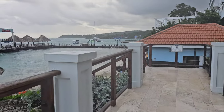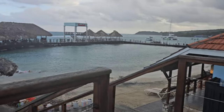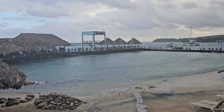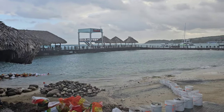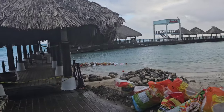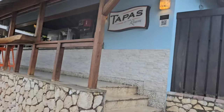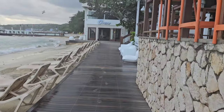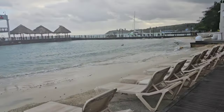And now we're going into the Riviera side of the Ocho. Out on the dock there, there's Kelly's, and then there's the little cabanas. There was really big destruction, the wind, the waves, it was crazy. Tapas is great food. The calamari there is amazing, and the steak sandwiches, it's all really, really good.